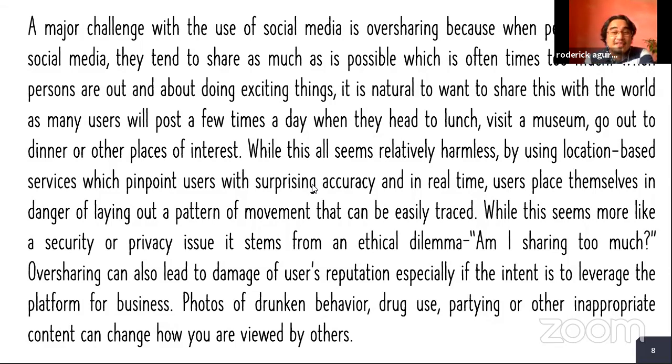Okay. While this seems more like a security and privacy issue, it stems from an ethical dilemma. Am I sharing too much? We need to teach ourselves, am I responding?